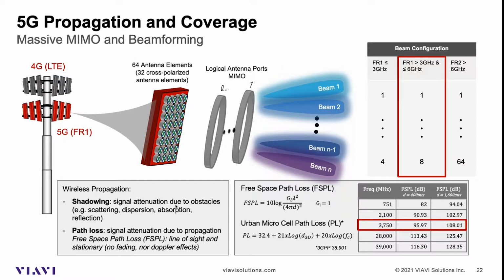But what's the difference? If we look into the free space path loss, I have a table here on the right-hand side with different frequencies. As you can see, the first one is if I transmit at 751 megahertz, I have a free space path loss just because of the air. We have a loss of about 82 dBs in 400 meters. In about a mile, we have about 94 dBs of loss.